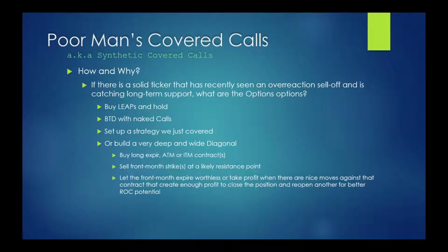So you can build a very deep and wide diagonal on it. Buy a really long out expiration, buy your leaps at the money or in the money, which is the best option in case it dips a little bit more, and then sell front month strikes at likely resistance points along the way. So you're doing your normal TA, you're swinging these leaps, but you're just basically selling short against the position, if for nothing else than to kill theta the whole time. You can let your front month expire worthless, but I don't often do this because there's the capital tied up in that short trade. You can usually realize more profit by closing it a little bit early and then selling something else against it.